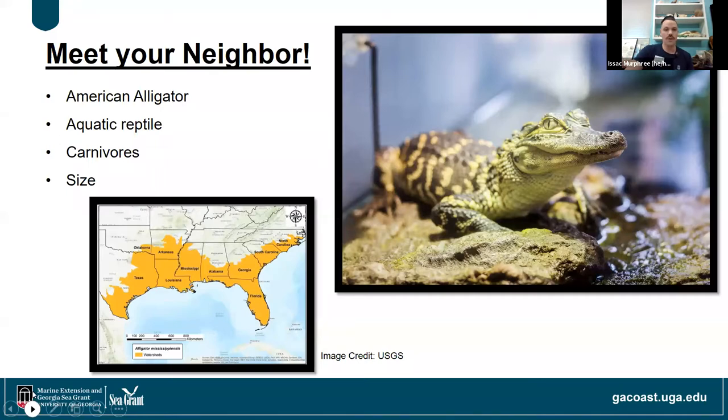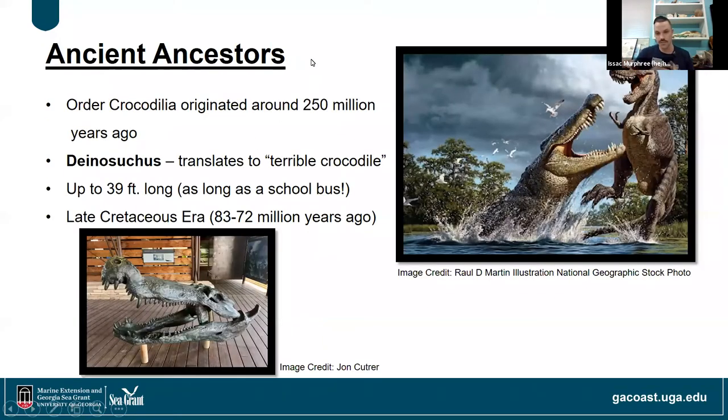But they are what we call living fossils. They have ancient ancestors. The order Crocodilia actually originated around 250 million years ago. The order Crocodilia is where all the crocodilians, including alligators, belong to nowadays. Specifically, the alligator section of Crocodilia has an ancestor called Deinosuchus, which translates to terrible crocodile. This absolute monster was up to 39 feet long, which is as long as a school bus.